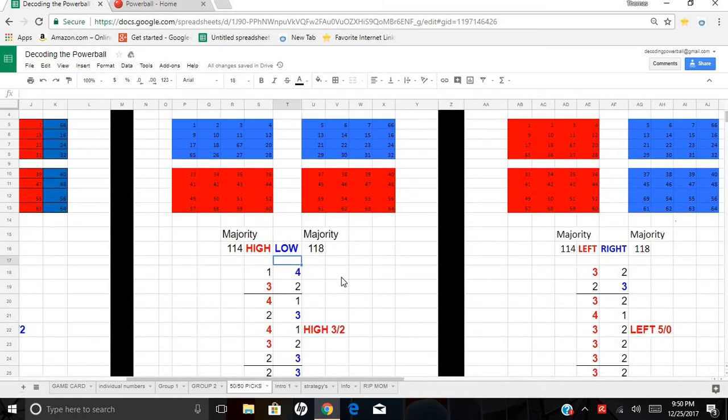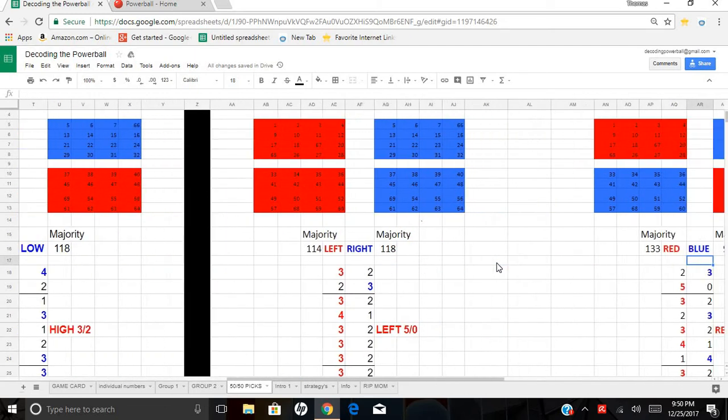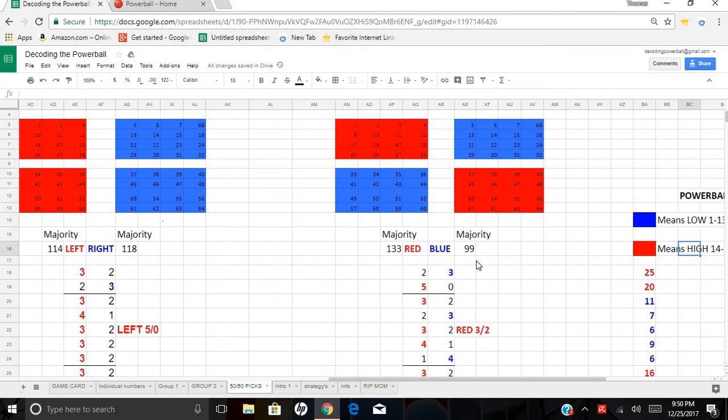Okay, so the next one over here, the high-low, I think it's going to go the opposite way. I think the majority will be to the low side. So I think this number is going to go a different way from this number. Two more actually: I got the majority for the left and the right side. For this here, I think this is going to jump back over to the right side. I think this is going to stay to the left, and this is going to be 115, and it's going to get a little closer to this 118 here.